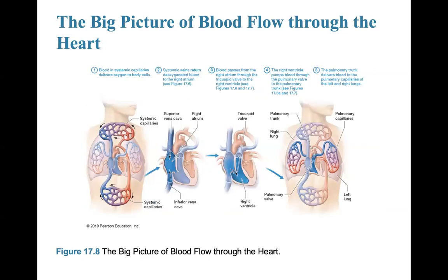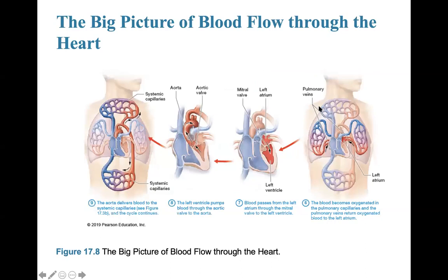So coming from the pulmonary circuit, you're starting back on this side, guys. The blood becomes oxygenated in the pulmonary capillaries, and the pulmonary veins return oxygenated blood back to the left atrium. Blood passes from the left atrium through the mitral valve, which is also the bicuspid valve, to the left ventricle. The left ventricle pumps blood through the aortic valve to the aorta, and then finally the aorta delivers blood into the systemic capillaries, and the cycle continues all over again.